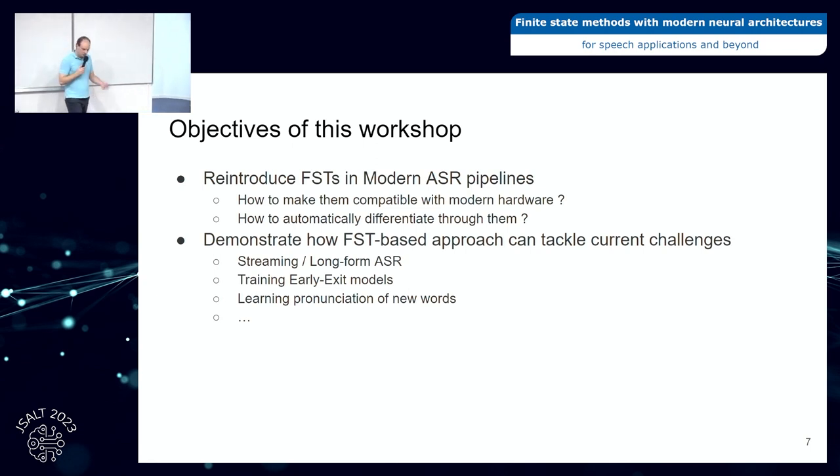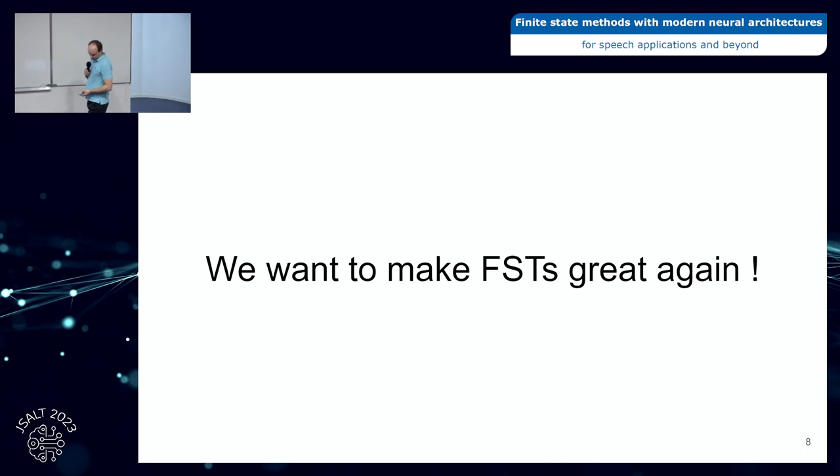The objective of this workshop is actually quite simple. We want to have a happy marriage between large neural networks and FSTs, simply FSTs. We can imagine a neural network where somewhere in the middle, in some layer, I want to have a little more control, and maybe I want to have an FST layer. I want to be able to train this system, so that means I need to be able to run algorithms on FSTs on GPU, and I need the gradient to flow, so data to flow through the FST, and to be able to backpropagate through my FST as a neural network layer. So in one phrase, we want to make FST great again.